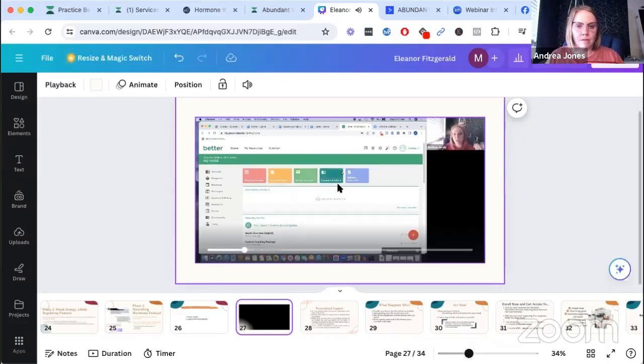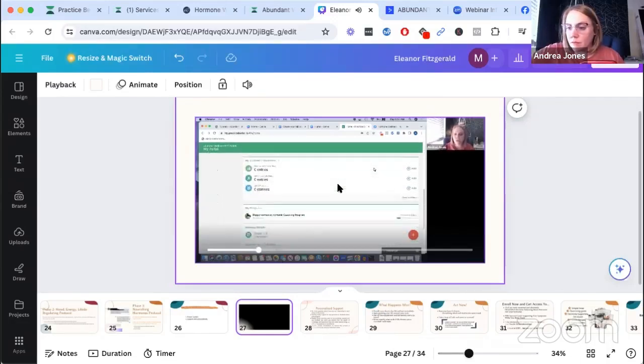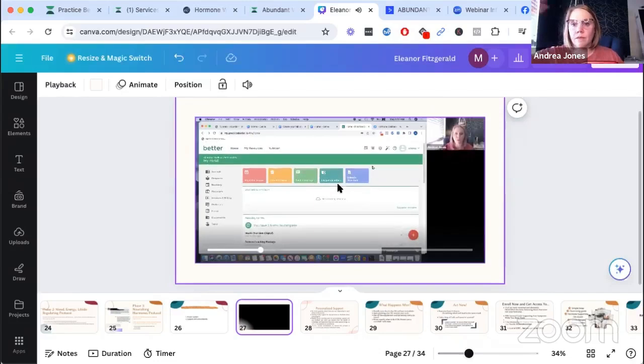So the view that I'm showing you is going to be a little bit different layout than what you'll see on your phone, but you have access to everything that I talk about in here. This is really where you get to access your protocols and support. So I'm just going to walk you through what that looks like. When you log in, you'll see a notification for any forms that you need to complete.